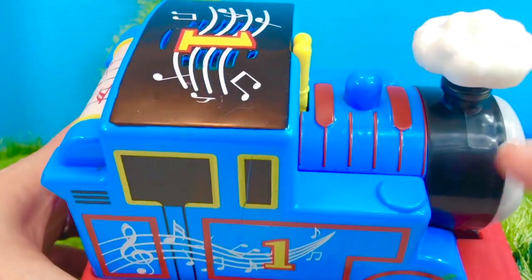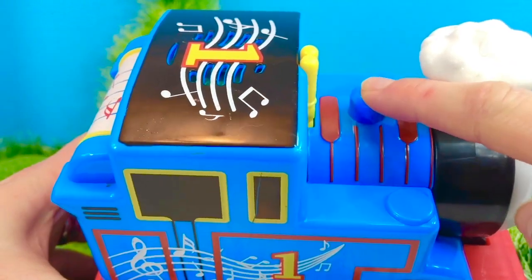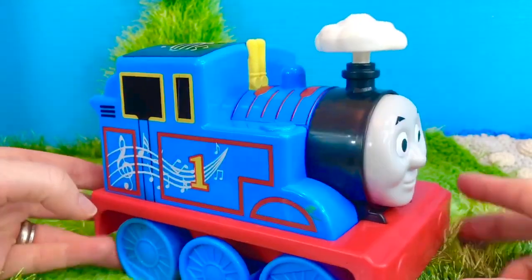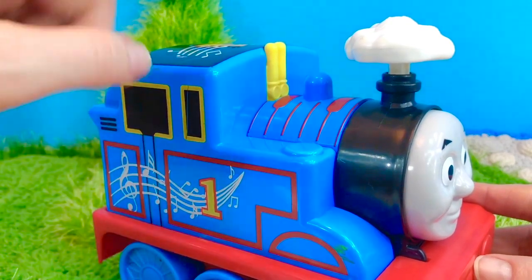Now the next button is the piano button. Oh, it's definitely the sound of a piano. Do you know where the third button is? It's the yellow steam whistle.